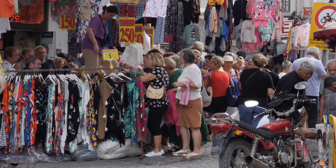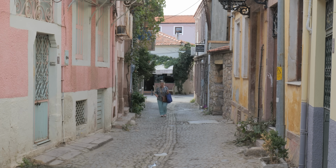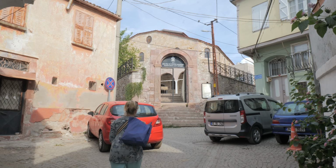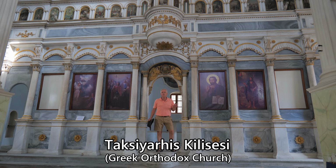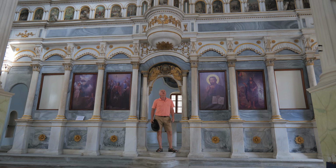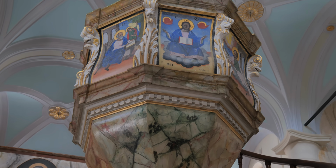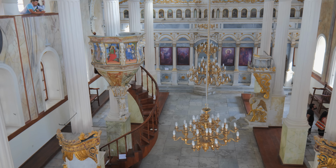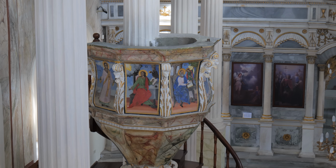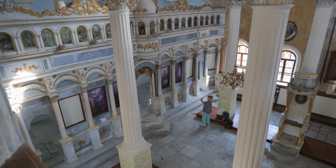There are several beautifully restored Christian churches here from the period before the population exchange 100 years ago, and 3 of them are just off this street. So this is a beautifully restored church. This restoration of the Orthodox Church by the Turkish Culture and Tourism Ministry, I think, shows a sign of respect for the dark and painful episode in 1923 to both Greeks and Turks that should be remembered and never happen again.